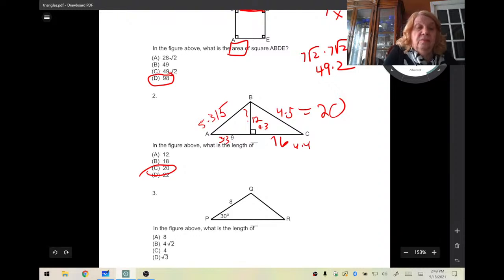So for this one, we're trying to find the length of QR. We actually put this in the packet, and then it came to be on the test. So what we have to do is draw a line. They don't say draw a line. But if we draw the perpendicular bisector, then this would be 60. We know that this is 105, this apex angle. So this would be 45, and this would be 45. So 8 is my 2x. So opposite the 30 would just be x, which would be 4. And so then we would have 4, 4, and this would be 4 square root of 2.